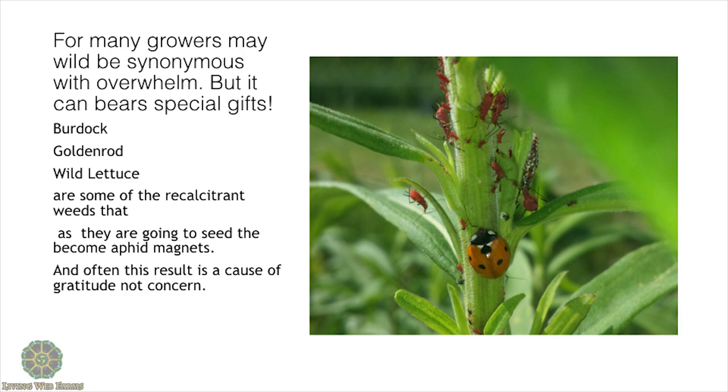And then, for many growers, wild may be synonymous with overwhelm, it certainly is for me, but it can bear special gifts. Some of our most recalcitrant weeds, burdock, goldenrod, wild lettuce, milkweed, provide nectar and pollen when they're in bloom, but then as they're going to seed, right, I mentioned out in the greenhouse, their energy is leaving defense, right? They're not defending themselves as much as they're racing to make their seed, and that's when the aphids move in. And this is one of my favorite aphid infestations.